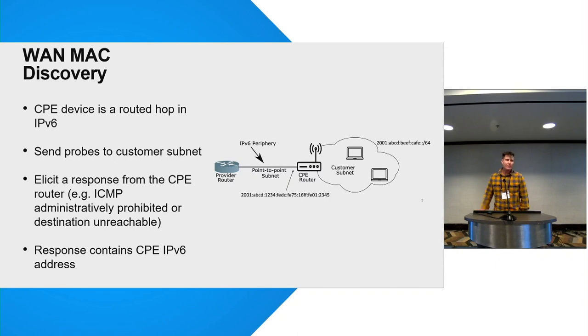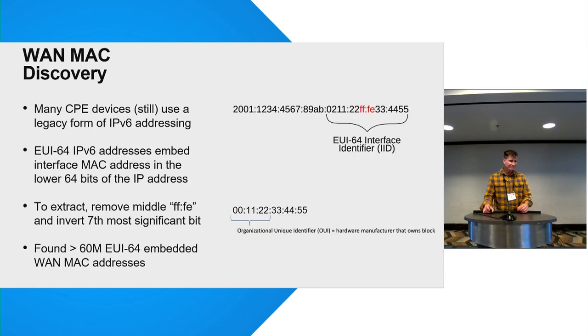We're attempting to do that because in that ICMP error, we're going to get the source address of the WAN interface of that CPE router, which is what we want. So there is a particular kind of IPv6 address called EUI64, Extended Unique Identifier 64 addressing, wherein the MAC address of the interface is encoded in the lower 64 bits of the address.